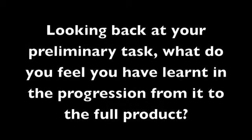Looking back at your preliminary task, what do you feel you have learnt in the progression from it to the full product?